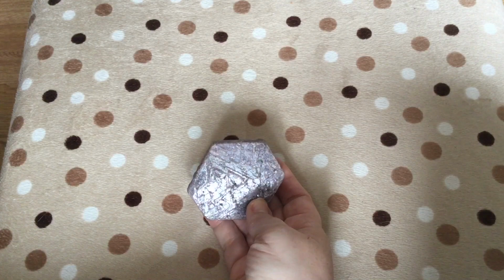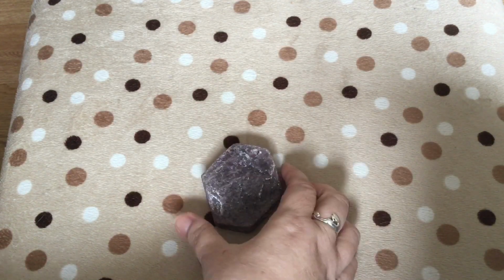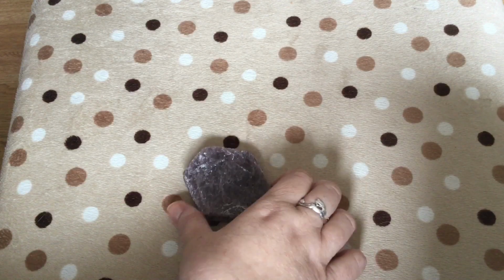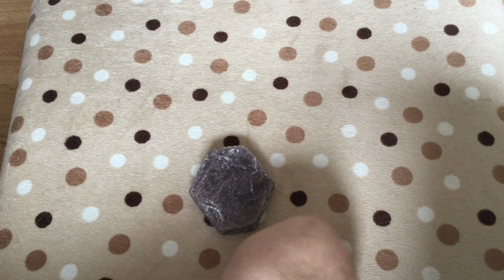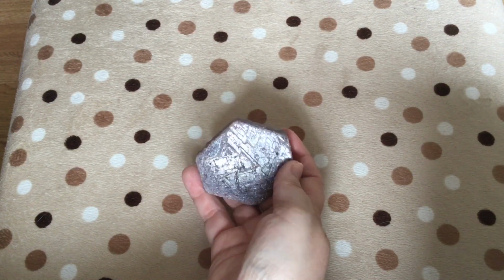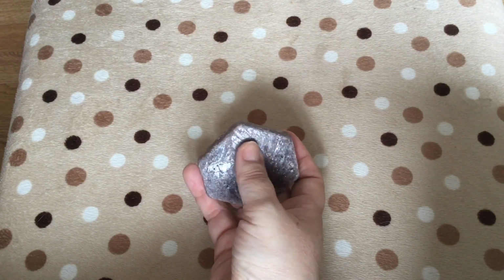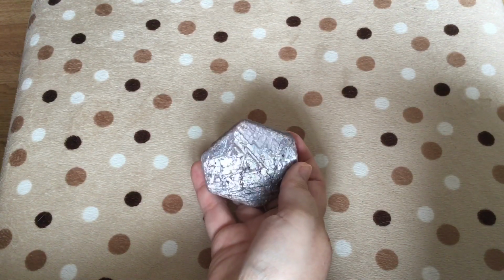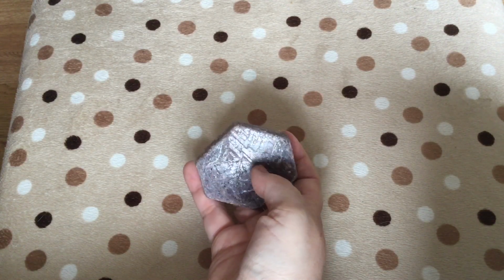So this one is ruby. Now apparently he's had this and the other piece that I got that's smaller in storage for about 15 years, and if you look in the light you can see the etchings on this piece, and this crystal is what they call a record keeper.